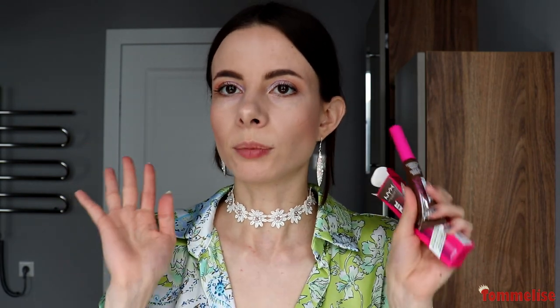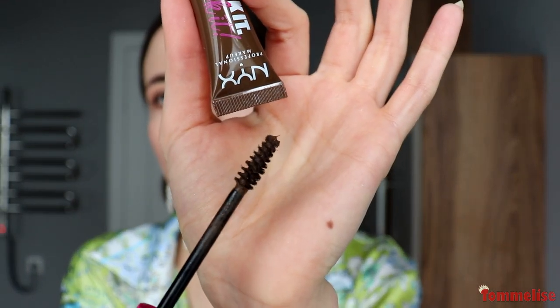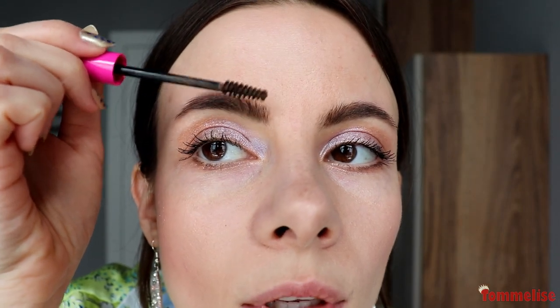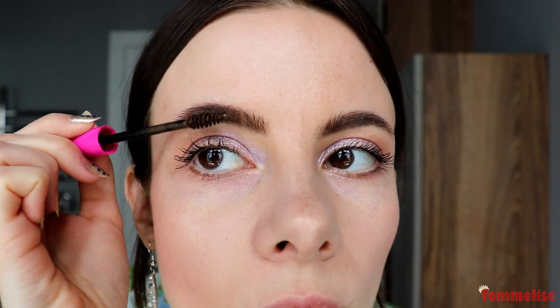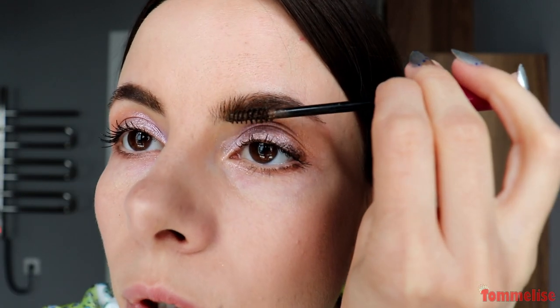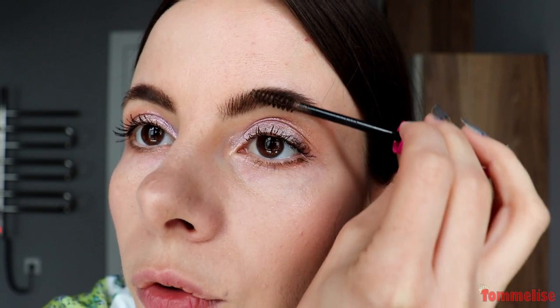All right, so we need to apply some setting product on the brows, and this one by NYX called Thick It, Stick It has been so hyped by one of the beauty bloggers I watch, so I finally got it. It is really, really strong, and I'm excited to use it, because you guys, your look will be transformed once you apply a product like this, and it has these mini fibers, so it will add a bit to the texture of my brows. So let's check it out. Let me know if you like bushy brows or you like very polished brows, because mine are always out of control.